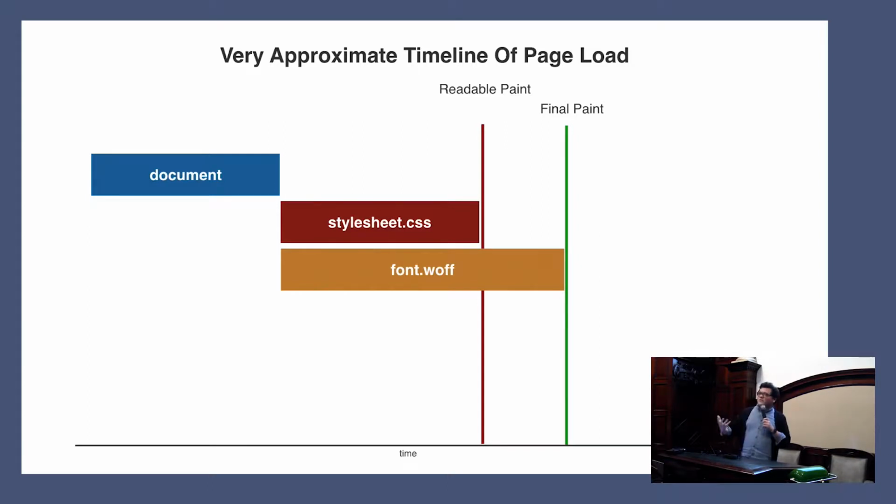But the problem is Orbit is used by everyone all the time. So if we added a load of stuff that was forced to load, we would be adding page load to people's pages who don't want the font. And you don't want people adding things to your own page load, because then all your tests will fail and you'll be like, why? And I'll be like, oh, it's you.